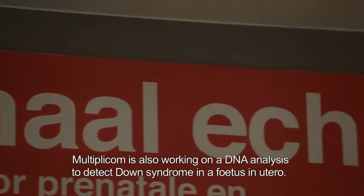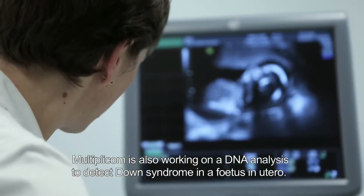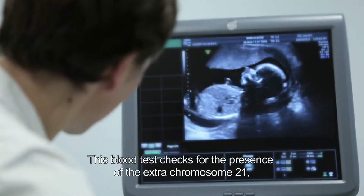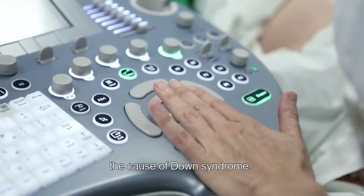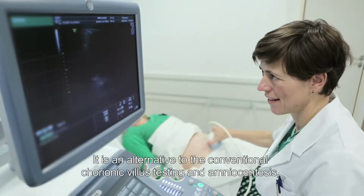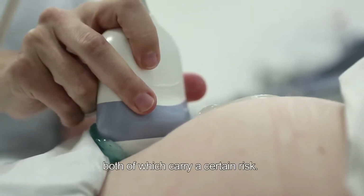Multiplicom is also working on a DNA analysis to detect Down syndrome in a fetus in utero. This blood test checks for the presence of an extra chromosome 21, the cause of Down syndrome. It's an alternative to the conventional chorionic villus testing and amniocentesis, both of which carry a certain risk.